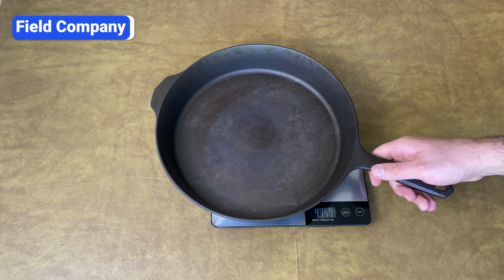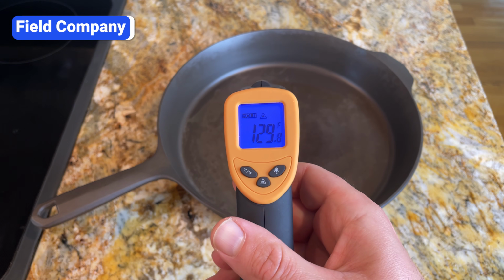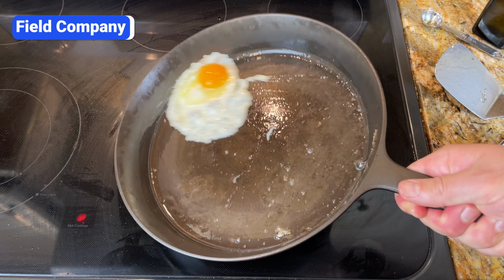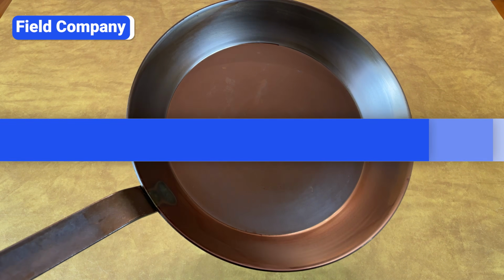The main benefit of Field is that it's lightweight and heats fast, but since the construction is thinner than most cast iron skillets, it doesn't retain heat as well. If you want a cast iron skillet that's easy to move around, Field is worth the money, but you can get similar performance at a lower cost with a carbon steel skillet like Matfer or Made In.